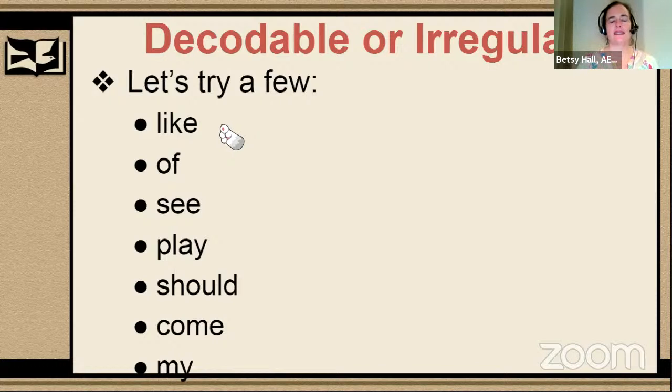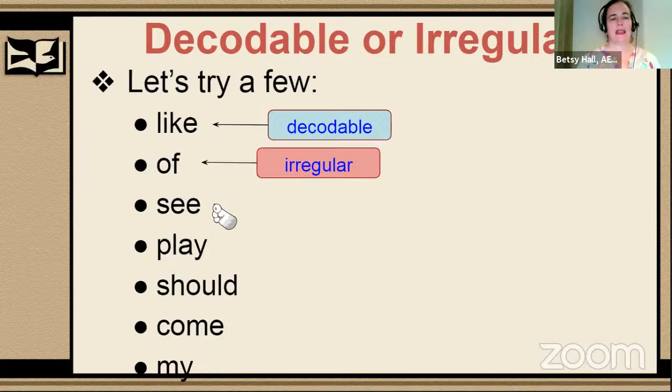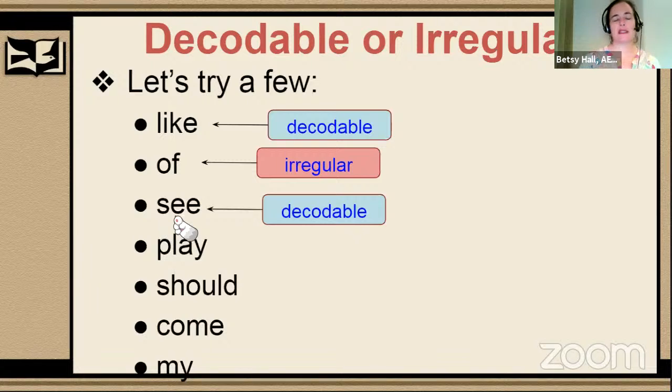Okay, like, that's decodable. The E makes the I say I. Everything does what it should. So that is a decodable word. Of, it's irregular. How should of be spelled? If I was going to spell it, I would spell it with a U and a V. Of. Okay, kids really struggle with this one. This is a word that kids have to memorize. Okay, how about C? That's decodable. The S says what it's supposed to. EE says E. C. That is a decodable word.